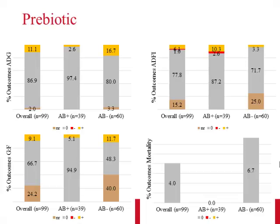Again, feed intake: when there's antibiotic in the diet, we see about 10% of the studies report an increase, compared to 3% when there's no antibiotic in the diet. And then again, this growth is reflected in the gain to feed. 9% of the overall trials, only 5% when there's antibiotic in the diet, compared to almost 12% when there is no antibiotic in the diet.